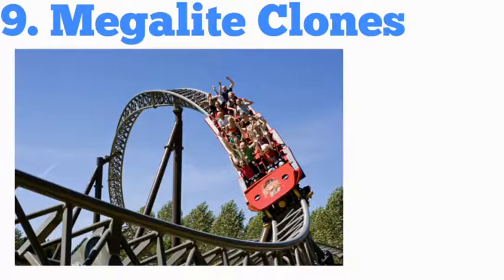Okay, so number 9 are the Mega-Lites. These are cloned coasters. There's 5 clones of them. 4 of them in Asia, 1 in Europe, and the most well-known clone is, of course, Piraten at Djurs Sommerland.